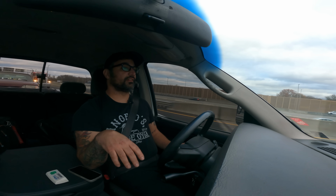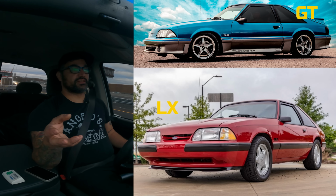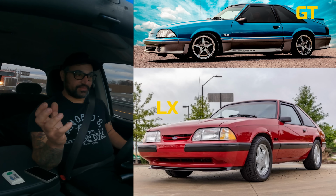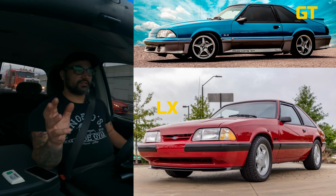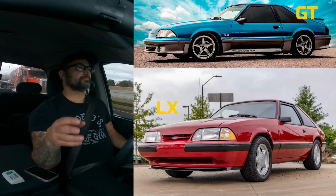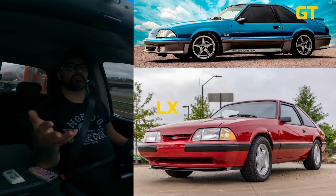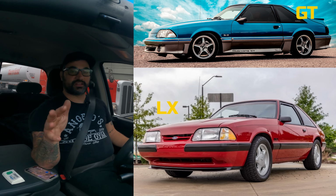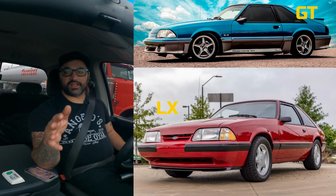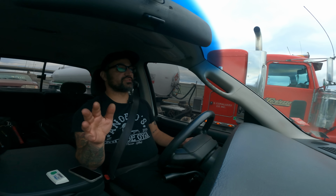So we are on our way back to Pennsylvania. The car is all strapped down. I'm having a good time just looking at it back there. The LX model has less of the intense 80s ground effects than the GT, and I think the design aged better. I think it looks really clean and cool now, especially with the fastback and the 5-liter with the V8 pipes. It doesn't look plain, it looks really cool, and it has a maroon paint job on it.